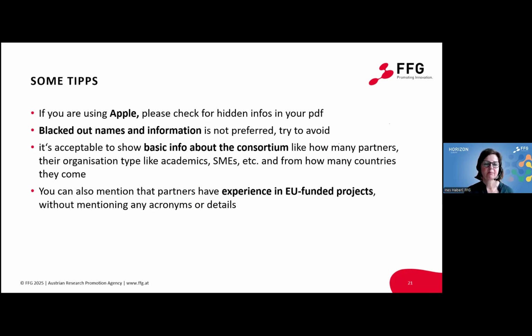Some applicants simply blacked out the names and the information. It is not forbidden, but it's also not preferred, so we would ask you to avoid this. As already said, it's acceptable to show some basic info about the consortium, like how many partners, organization types, and from how many countries you come. You can also mention that they have experience in EU-funded projects, but of course, you're not allowed to mention any acronyms or any details on this.